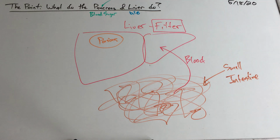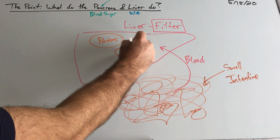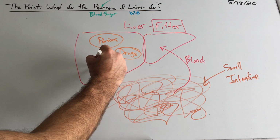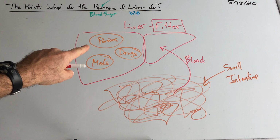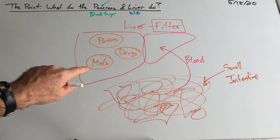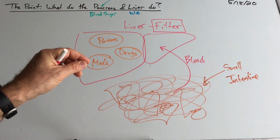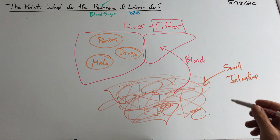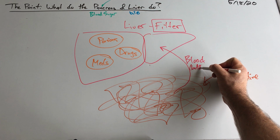So it'll pull out poisons and hold on to it and package it to be released. It'll pull out drugs that shouldn't be there. And it can also pull out things like medications, right? So if you're on a lot of medications, you can actually harm your liver, and that's one of the reasons that doctors don't give us tons of medications when we feel sick, because they don't want to hurt our liver, because it's the liver that pulls it out and kind of gets it ready and can release it back into the bloodstream if need be. And so the blood that comes in, I like to think of it as unfiltered.